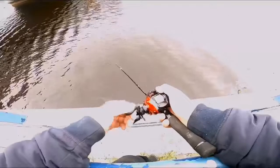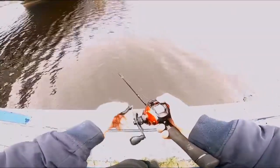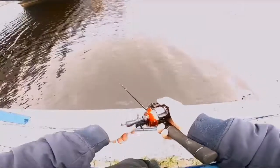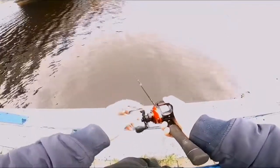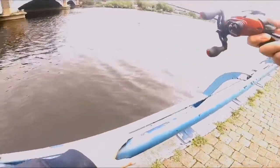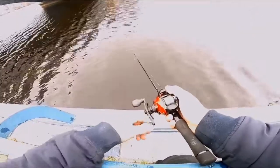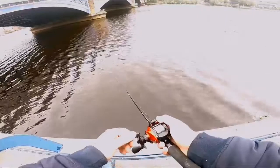Normally when I'm out fishing for perch, I normally try and stick by the margins. 95% of my perch are always caught by the margins, so if I stick to there, I normally do pick up more than I would just casting straight out. Normally when I do cast straight out as well, they normally do take them right by the feet. So yeah, I'll do a cast straight out, see if any come in.